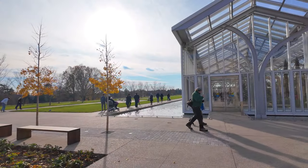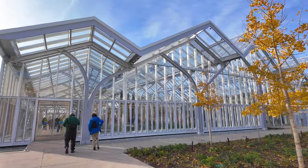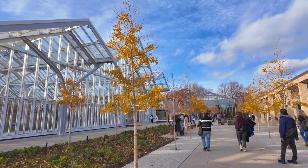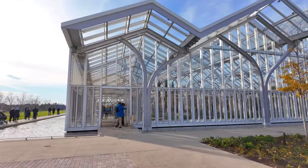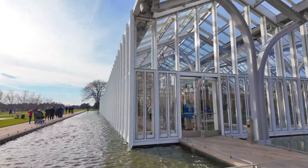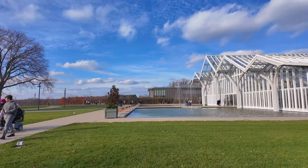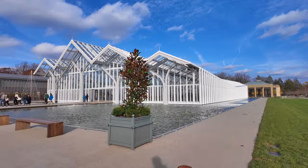So here we have the new conservatory. How beautiful is this, right? Let's take a walk around it outside, around the perimeter, right? So you can see how beautiful and tranquil this is. Really nice that the trees back there still have some color. One of my favorite places to just go and chill. You know what I'm saying?